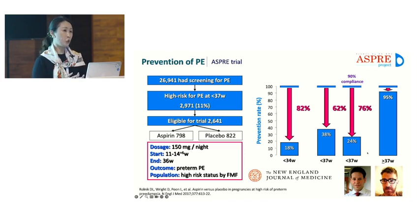I think this applies to all drug treatments, that if you have a high level of compliance, then the treatment effect will be better. And if a patient achieves 90% compliance, meaning from 12 weeks till 36 weeks, we give them all the tablets, and then 90% of all the tablets are taken, then we can even achieve better prevention.